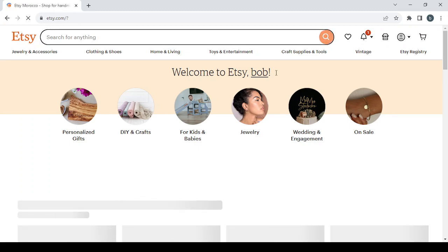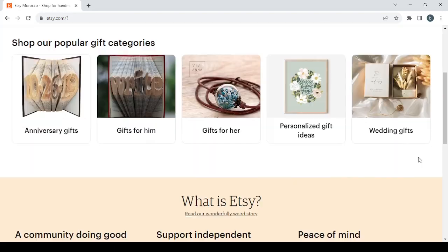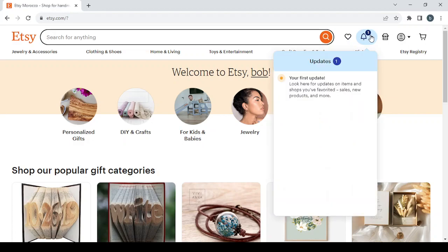And then after creating your new account, here this is your dashboard or the main page of the platform, as you can see. And here in your top right, we have 5 buttons. So I'm going to start with the favorites button, where you find your favorite products or favorite stores and so on. Then we have your updates, where you can check all of your updates.